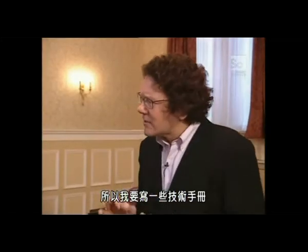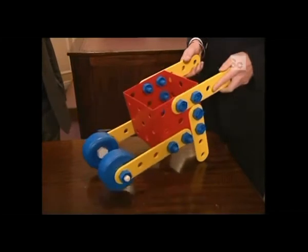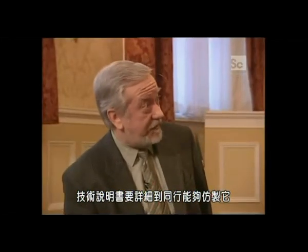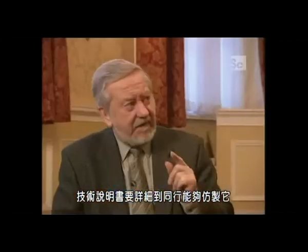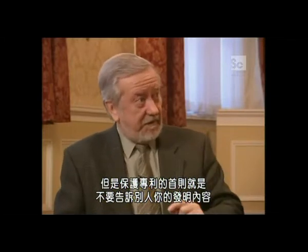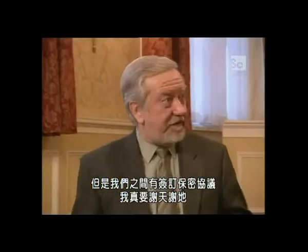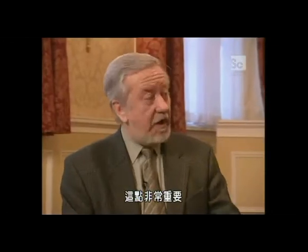So I've got to write some sort of technical specification which says what the bolts are, what the wheels are made of. It must be described in a way such that anybody who knows about mechanical engineering could take your specification and reproduce this article. And the golden rule in the patenting business is that you don't tell anybody about your invention. Well, I've told you already. Yes, but you and I have got a confidentiality agreement which is signed. Thank goodness for that. Which is absolutely crucial.